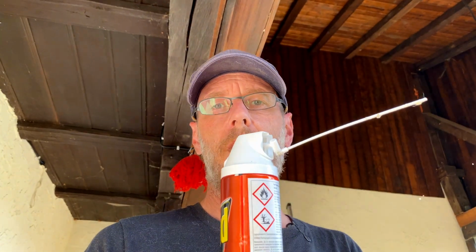I used a special wasp spray with a short pipe here, and you could spray that thing over like 2-3 meters pretty accurately. So this hornet came back and knew already from quite a distance that something was fishy. It landed on the beam there and walked back to her building site.